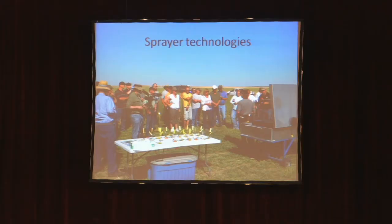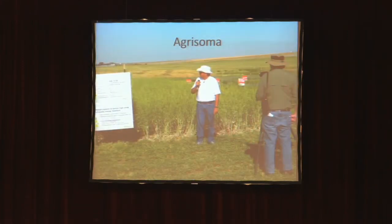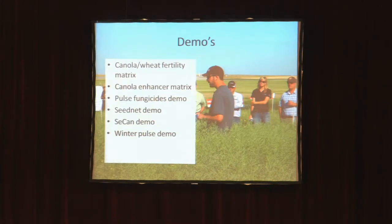So our field day, we did a few other things this year. Brian Storzinski talked about sprayer technologies. Daryl Males talked about the Agrizoma project. We had a whole bunch of demos: canola fertility matrix, some enhancers and stuff like that, a pulse fungicide demo, a CNEP demo or CCAN demo, and a winter pulse demo. So we're always looking for great ideas. If you have any, come talk to Ken or myself.